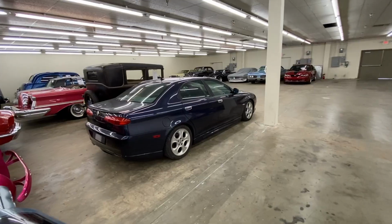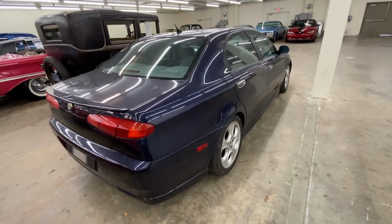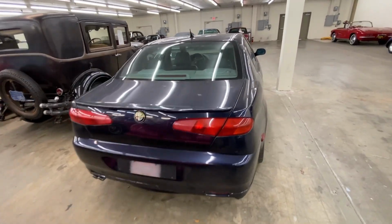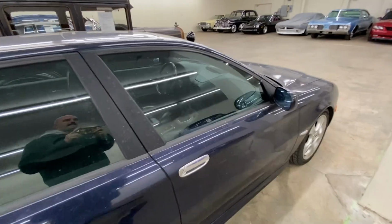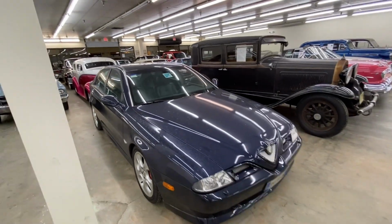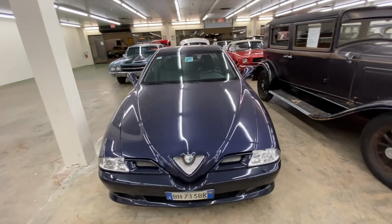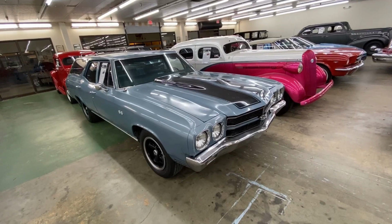All right, y'all. So this was my favorite car in the Classic Auto Mall. I don't even know if it was for sale. I've been checking their website every week for more details. Can't find anything. This is an Alfa Romeo 166. It's got a stick. It could have had the 2-liter twin spark motor or one of the Busso V6s. I just think this is a sick car, and I was so psyched to see it. I stood there looking at it for minutes.